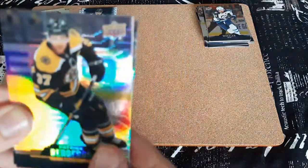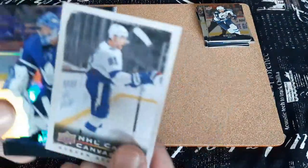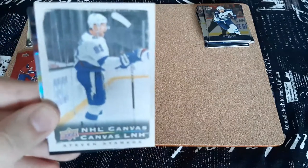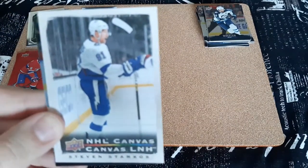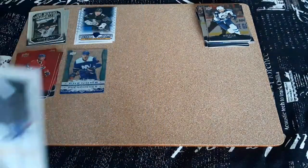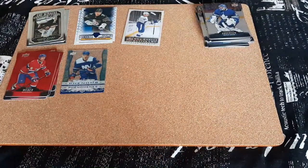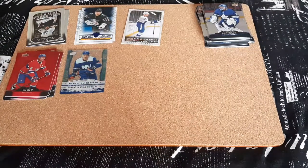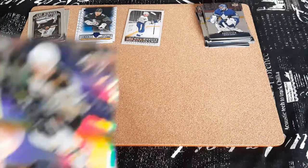Patrice Bergeron, Fred Anderson. Oh, I thought it felt a little different. A NHL canvas for Steven Stamkos. I do PC Steven Stamkos, so this one is perfect for my collection. That is awesome. I know some of the rare ones are probably going to be hard for me to find, and hopefully I'll find one, but it's not looking hopeful for me.